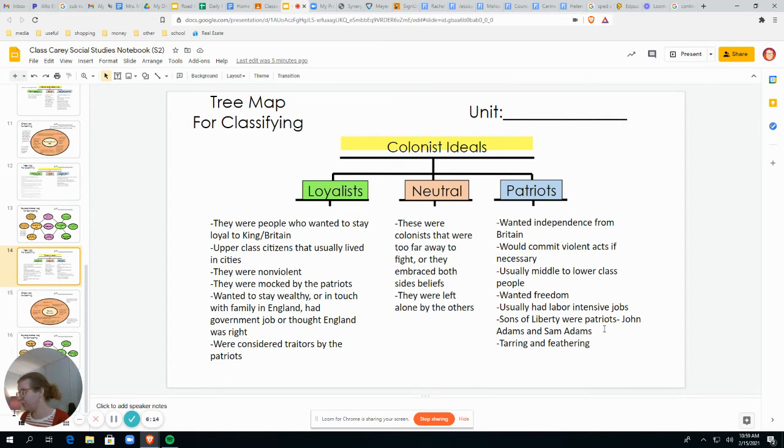As mentioned, you're going to be reading through some of these options of whether people were loyalist, neutral, or patriot. So let me give you a little example. I'll start just by reading part of one from your test. So this is one directly from your test. It says, Colonist A is a poor farmer in the Hudson Valley of New York. So poor makes me think maybe he's a patriot, but I'm going to keep reading. Colonist A has paid no attention to the trouble brewing in the colonies.